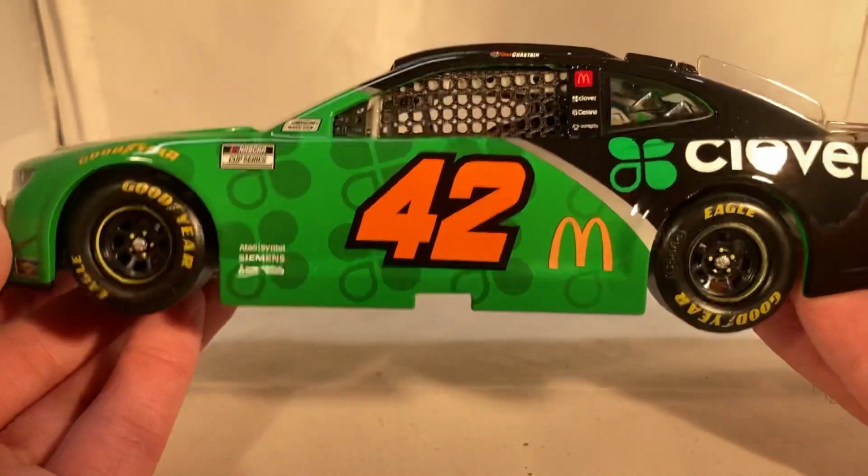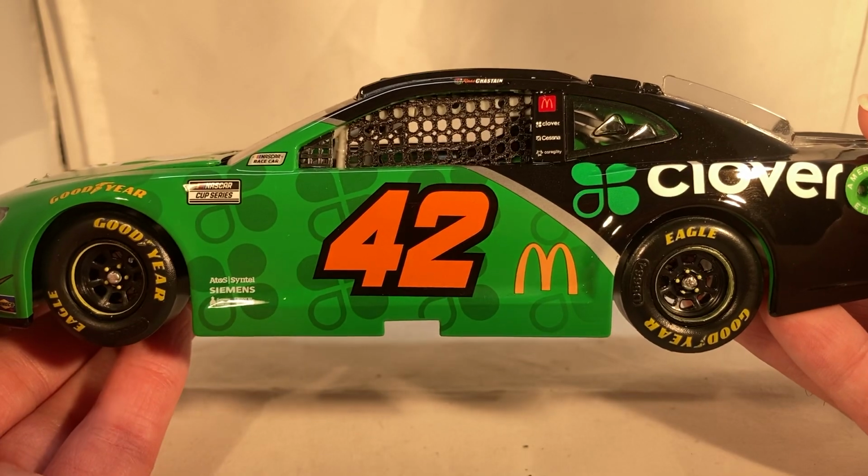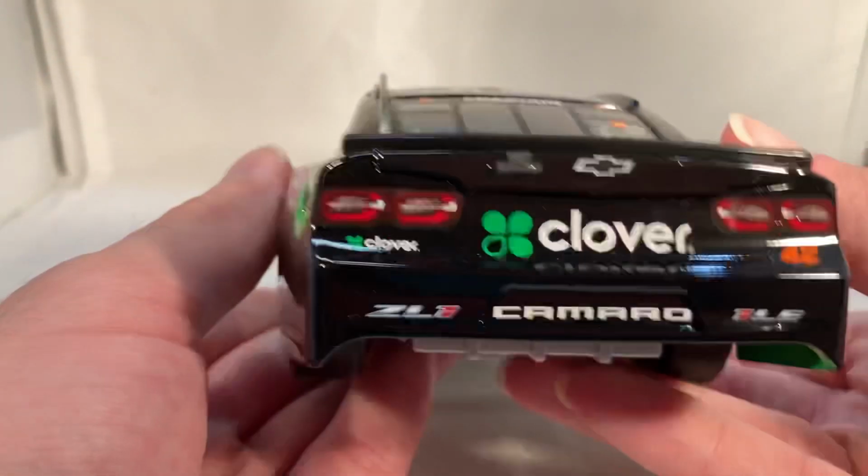So for some reason, strangely enough, as soon as Larson left, all the 42 cars went from being matte back to glossy. So I guess Larson was the reason they were matte.